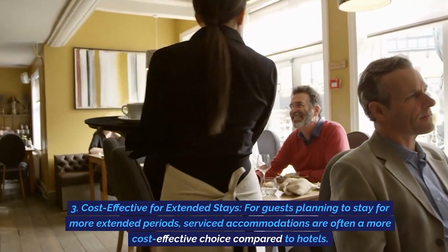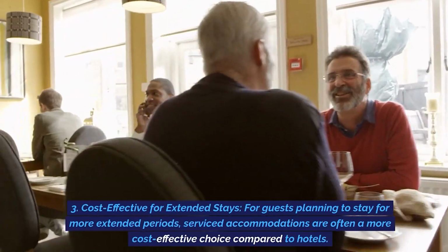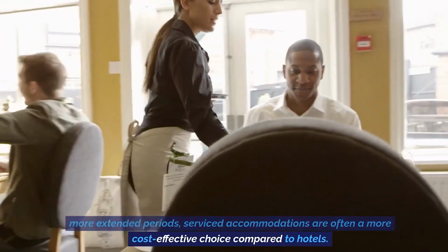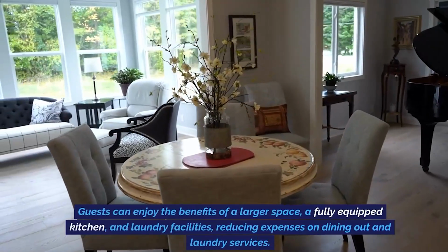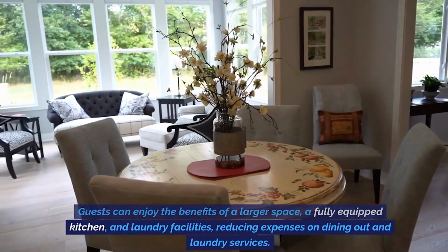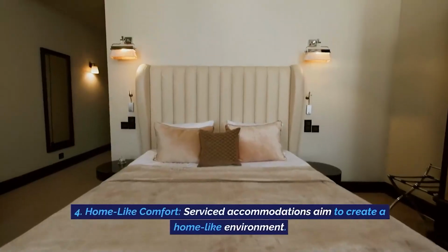3. Cost-effective for extended stays. For guests planning to stay for more extended periods, serviced accommodations are often a more cost-effective choice compared to hotels. Guests can enjoy the benefits of a larger space, a fully equipped kitchen, and laundry facilities, reducing expenses on dining out and laundry services.